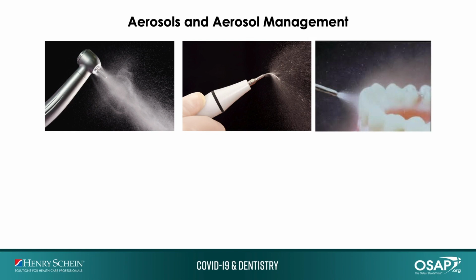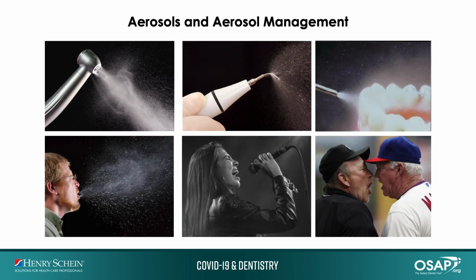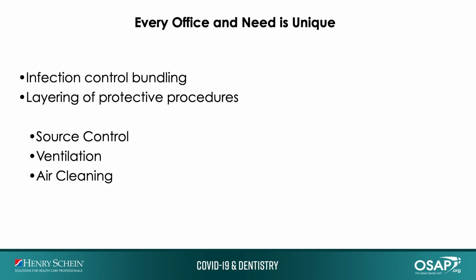And although we focus on aerosols and aerosol generating procedures, AGPs, aerosols are all around us when somebody sneezes, sings, or talks close together. So dentistry in general has done a great job of infection control and controlling the environment, but we know air management will be a new category to really look at again.